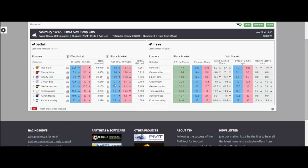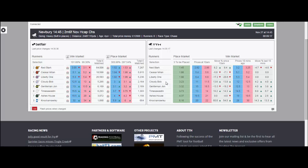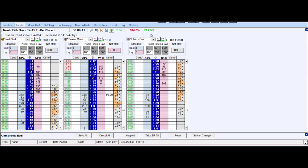And we're going to look for other sort of opportunities here. Just keeping an eye on the TTH price, seeing what's happened in the last 10 minutes. The Betfair graphs are good indicators. Seeing what the horses are doing around the one you're looking at trading.